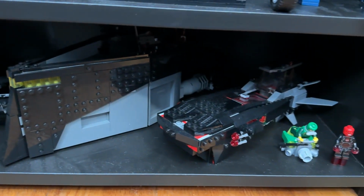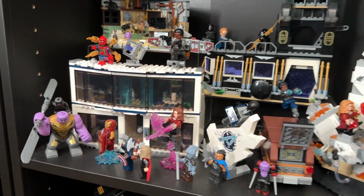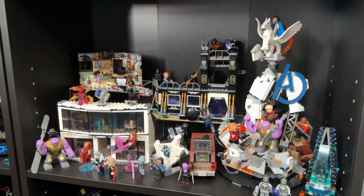This is kind of my shelf where I put a lot of the Marvel sets I don't really care about, but I'm very happy with this. We also added Falcon to the Endgame display too, which I thought was a nice touch.